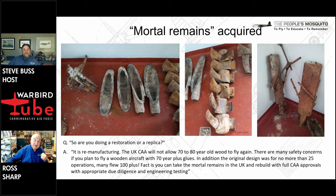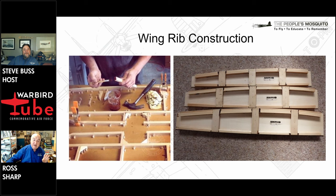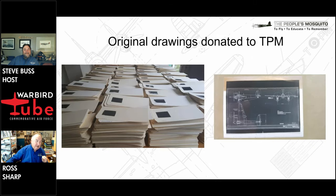Wing rib construction initially started out in New Zealand, with a company called Aerowood. But unfortunately, they went bankrupt, and we acquired all their jigs and fixtures, thank goodness. But the real boost was when we were gifted 22,300 original drawings for the Mosquito, which had been found in a filing cabinet. And some poor person had to survey this lot and correlate them. I didn't have any white hair before that. It took me 3.5 months.